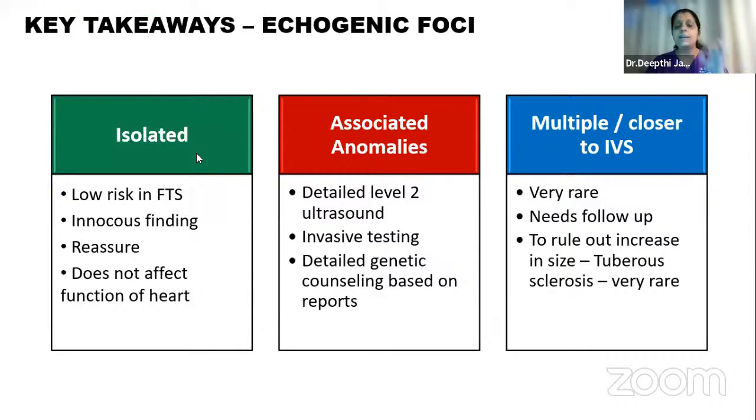If it's isolated, the first thing you will do is check on the first trimester screening. If it's low risk, then you reassure the couple that it's an innocuous finding and does not affect the function of the heart. But if it is associated with other anomalies, obviously you need to have a detailed level 2 ultrasound. And if it has other soft markers associated, you do give them the option of invasive testing depending on which anomaly is associated with this.